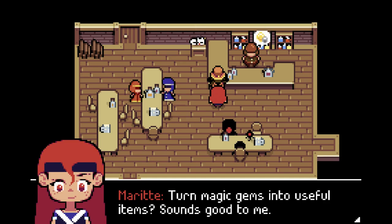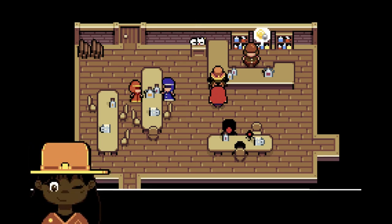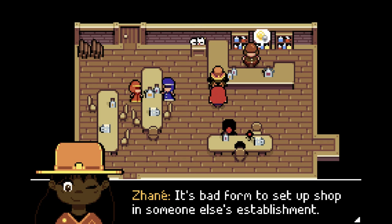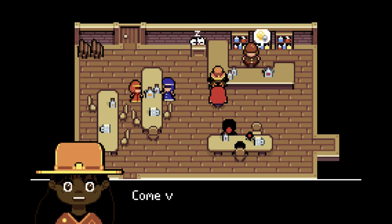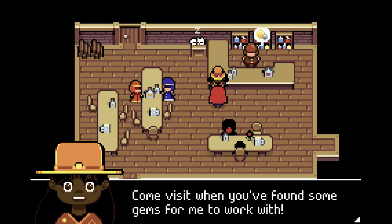Turn magic gems into useful items? Sounds good to me. It's bad form to set up shop in someone else's establishment, so I've set myself up a cozy little gem trade just outside. Come visit me when you've found some gems for me to work with.